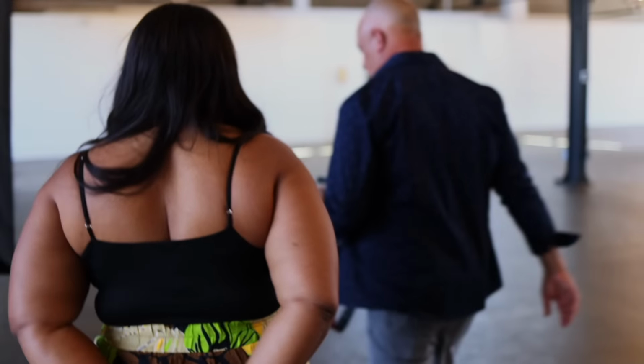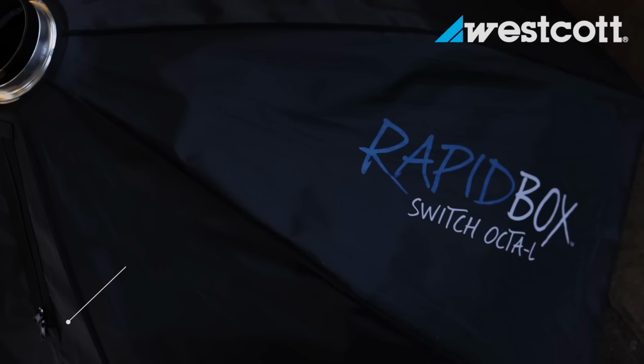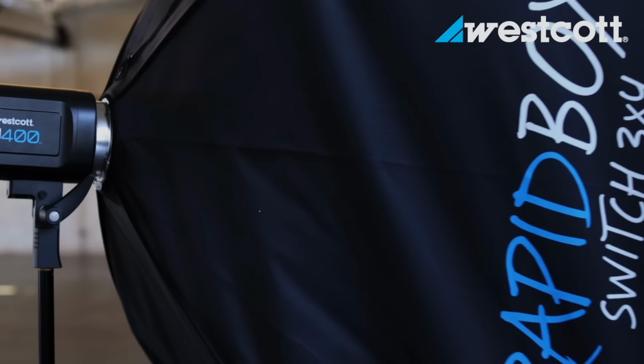That's your jam? So what are you thinking for light? Either these two. 2 light setup? What about this one? Sure, you wanna go large octa? I want to do a large octa because I want softer light, bigger softer light. Then let's go with the 3/4. Let's go 3/4 and an octa first. Okay, let's do that.